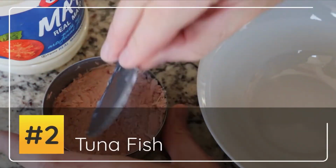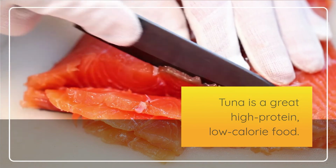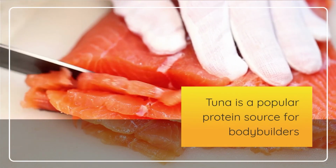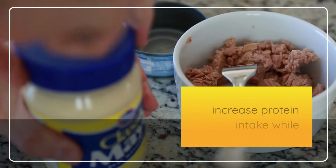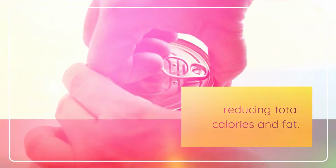Number 2, tuna fish. Tuna is a great high-protein, low-calorie food. It's lean fish, meaning it's low in fat. Tuna is a popular protein source for bodybuilders and fitness models on a diet, as it allows them to increase protein intake while reducing total calories and fat.